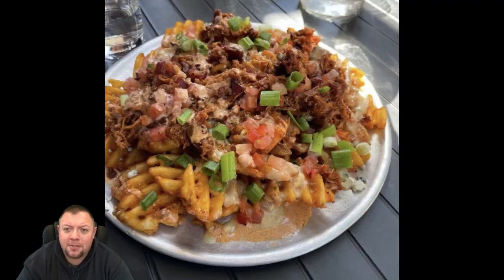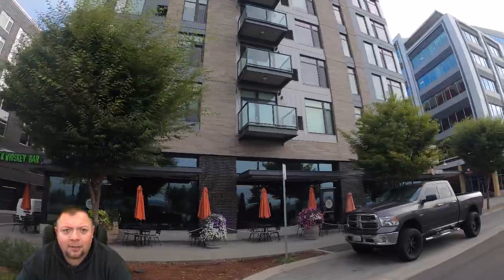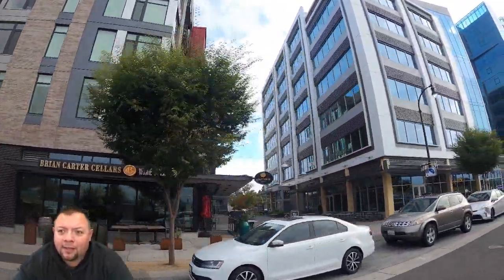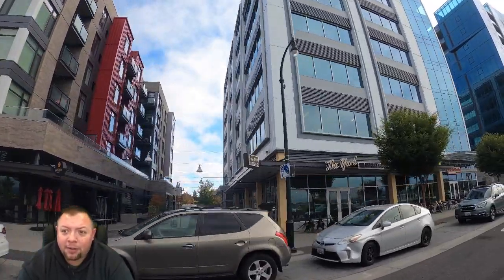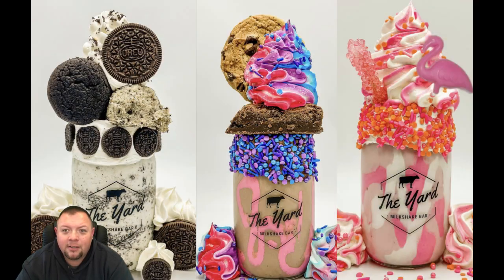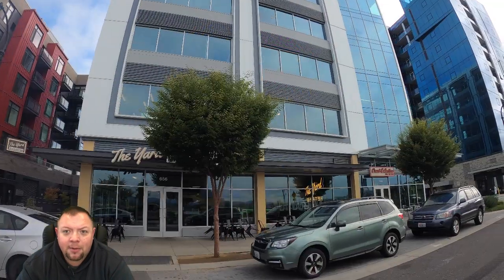Look at those burgers. Those fries, those Gorgonzola waffle fries. Oh my God, those things are the shit. They are so good. And then, once you get done having a good burger and some whiskey, coming over here to the yard, this milkshake bar right here, look at those things. Bring the kids down, get them all jacked up.